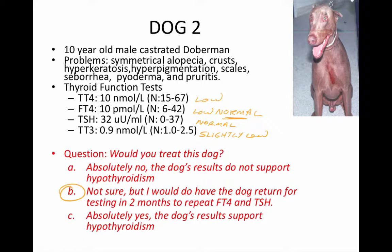That's sometimes the case. We sometimes catch an animal fairly early in disease, and we have to follow them. And that's what I would suggest in this case. And what I'd focus on is seeing if free T4 also falls and TSH rises.